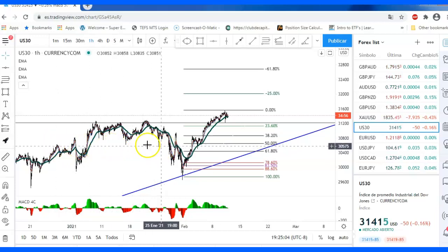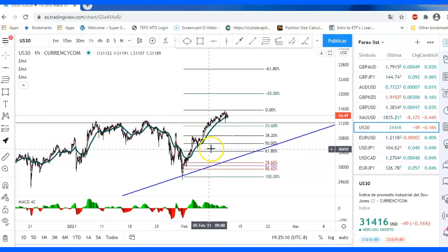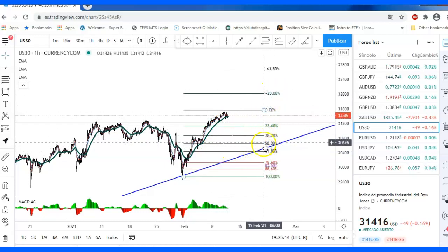There's a zone right there. We see that support, we see resistance. When they get together like that, that's a strong zone. So if we get US 30 over here, when we get the right price action, it's time to go up.